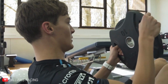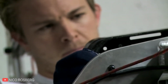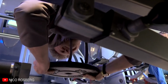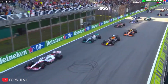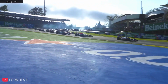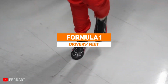But that's not all. F1 drivers purposely build up lactic acid in their muscles to help strengthen them to the level required during a race. And while us mere mortals may cramp up and cry for mercy, these drivers are able to push through the pain and keep going. So the next time you watch an F1 race, take a moment to appreciate the strength and precision that goes into the driver's arms and how it plays a crucial role in their ability to perform at the highest level. Now, let's talk about F1 drivers' feet.